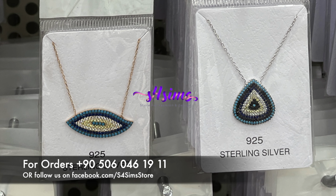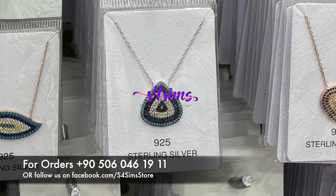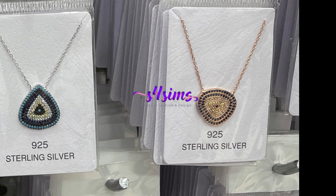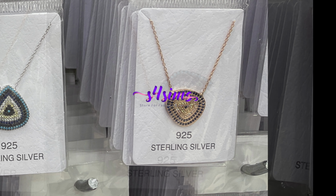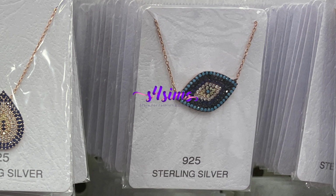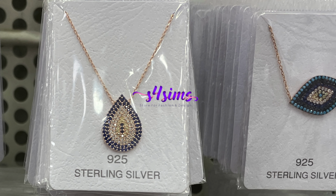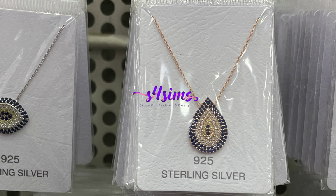Alhamdulillah, we are providing solution for all kind of your jewelry needs under one roof. Alhamdulillah, you can place your orders no matter where you are located. We will provide you all your jewelry needs at your doorstep. We are, Alhamdulillah, constantly receiving orders from all across the world, and our customers are really happy with the quality, with the service they have received, and the value for money.